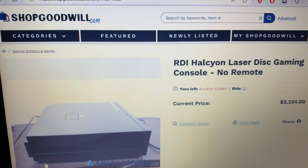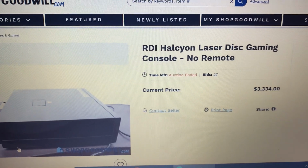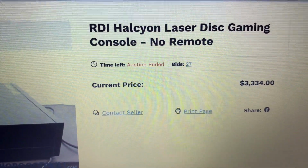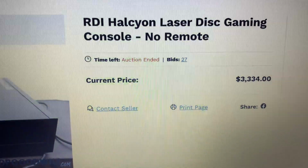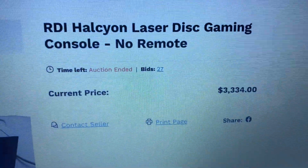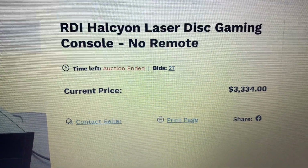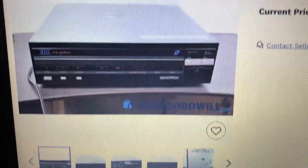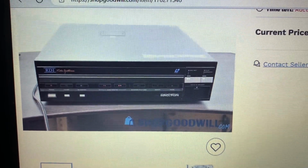So if it was never released, how come I saw this later on? It's probably just a prototype, but this was on ShopGoodwill, and it just ended recently. Here's the RDI Halcyon Laserdisc gaming console. No remote though, so it doesn't come with this keyboard, and it ended at $3,334 US, 27 bids. So this is how it looked, and there it is on ShopGoodwill.